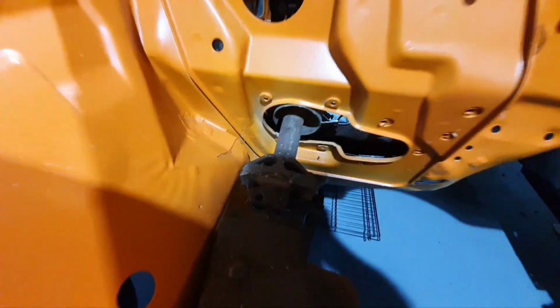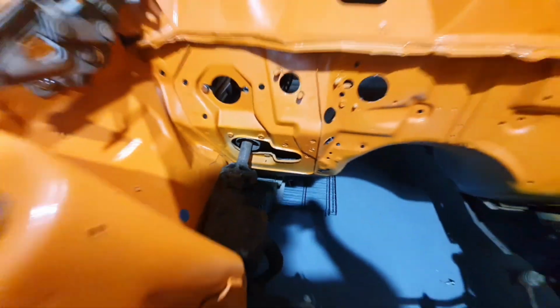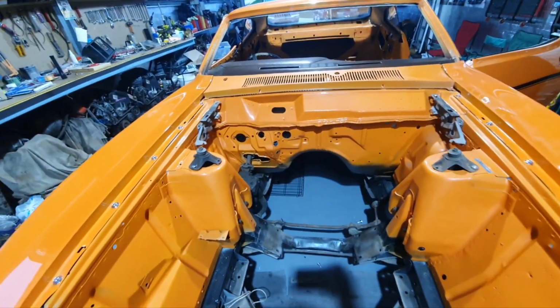I just want to know what it's for, what it's doing, because I could do that in the final stages. But I know there's a little seal that goes inside that column. Foam seal, and buy all that sort of stuff too.